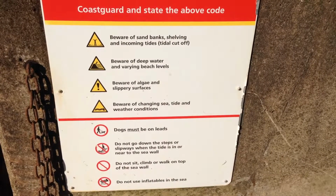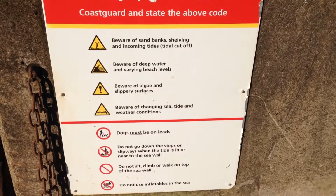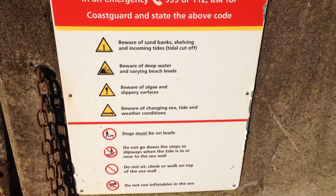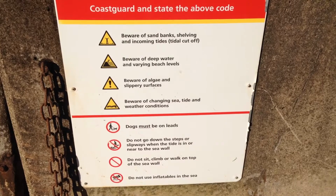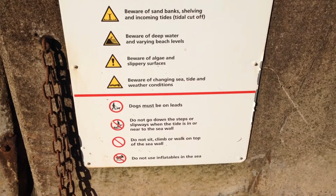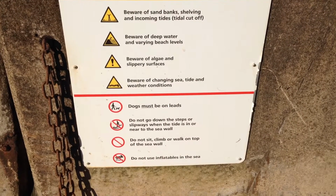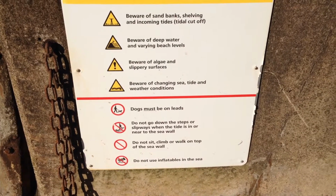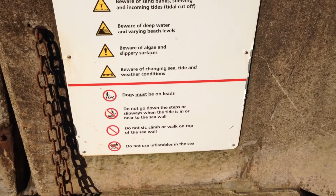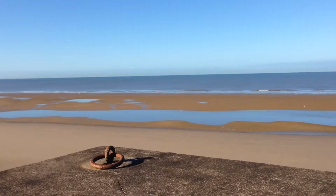Beware of sandbank shelving and incoming tidal cut-off, deep water and varying beach levels, algae and slippery surfaces. Beware of changing sea tide and weather conditions. Dogs must be on leads. Do not go down the steps or slipways when the tide is in or near the sea wall. Do not sit, climb or walk on top of the sea wall. Do not use inflatables in the sea. That notice indicates that I've reached Bispham.